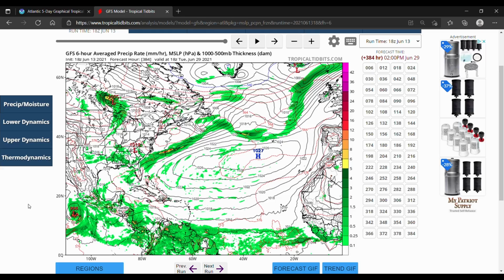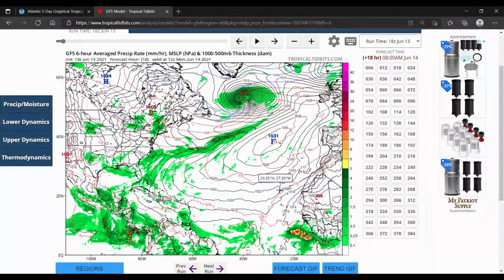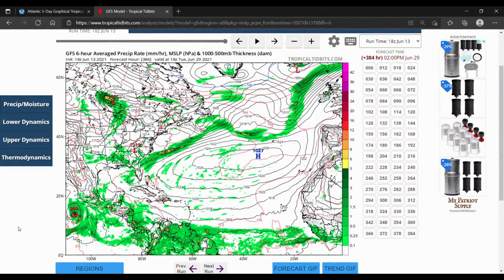So we have a lot to cover in probably the next 2 or 3 days with these multiple systems, and it's going to be fun.